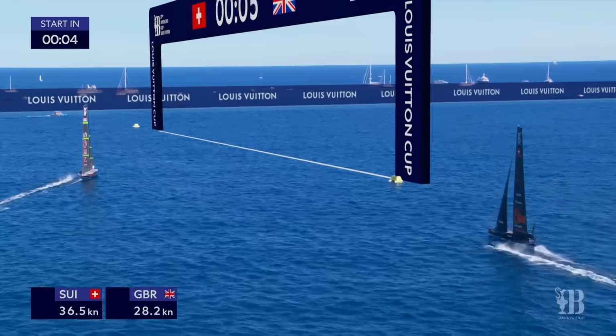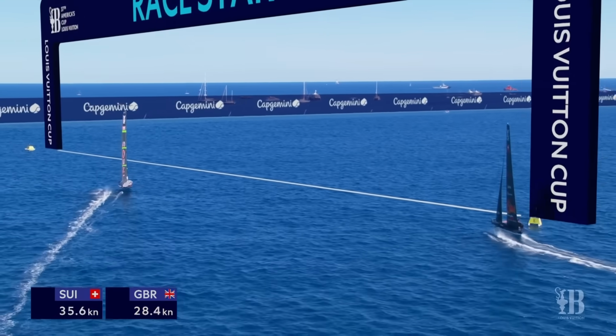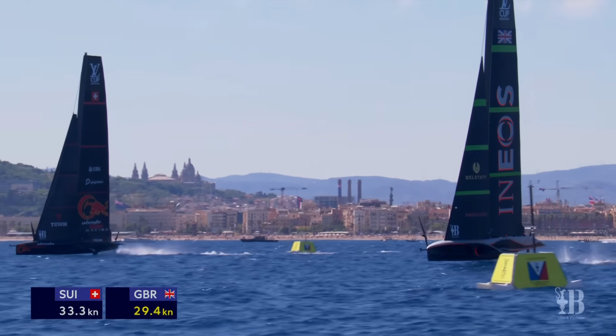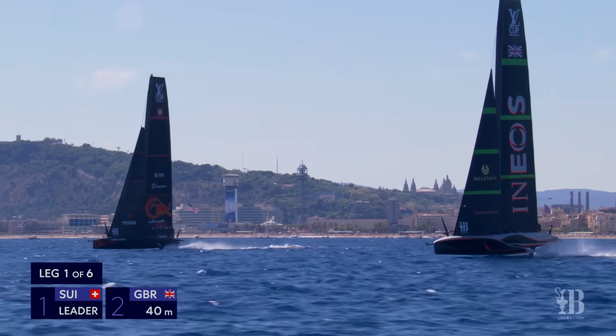Inside the last 10 seconds, this is the second race of the day in the Louis Vuitton Cup semi-finals. Top qualifier on your left, INEOS Britannia facing up against Alinghi Red Bull Racing, and we are good to go off the coast of Barcelona. They're going to hit us on the way back. Big gain to Alinghi Red Bull Racing there.